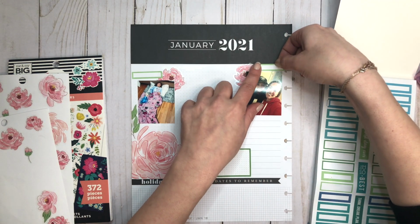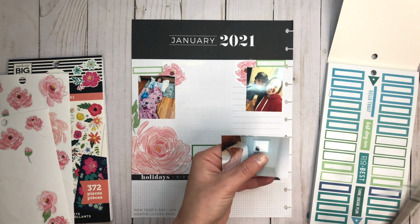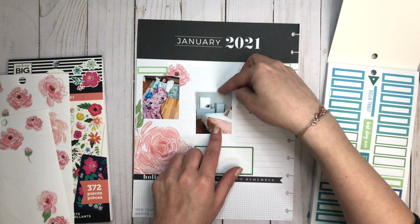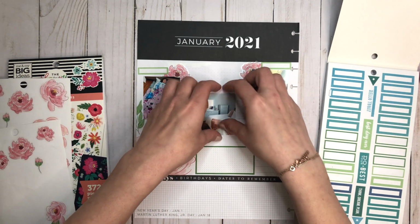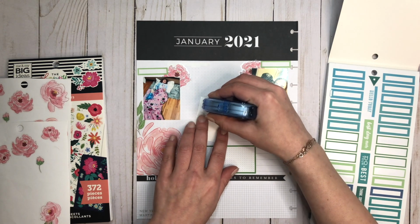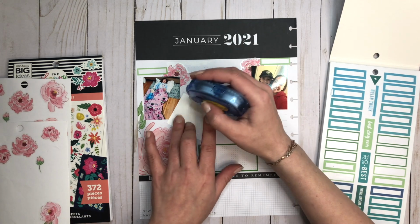Okay, so let's get this one up here. I like that. All right, now for the bedroom, I can probably cut this as well. And let me decide if I want to put this here, or I was thinking right here. I think I'll put it down over here. And whoops, I think I need a flower sticker to go under that too. This always looks a little bit random when I start, and then I think it kind of comes together nicely.